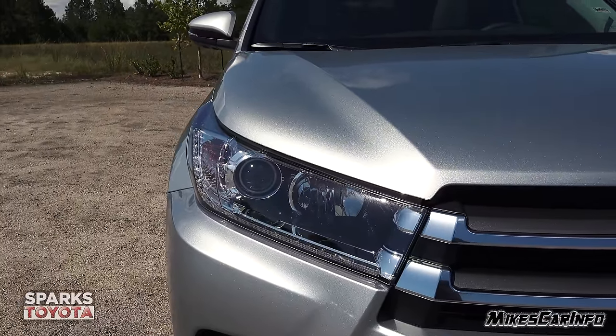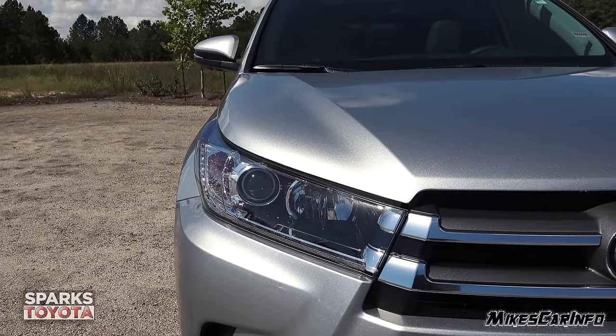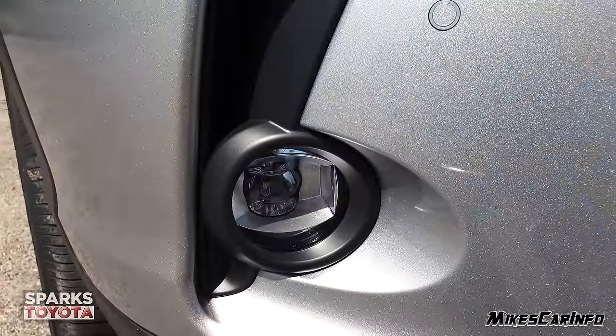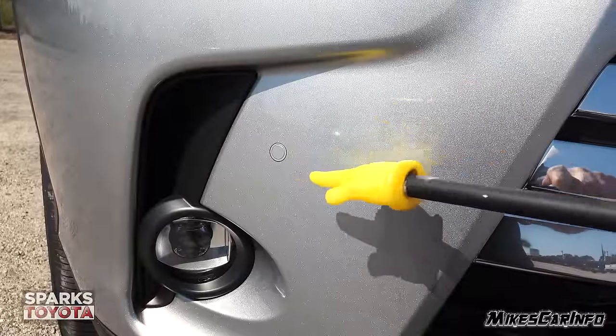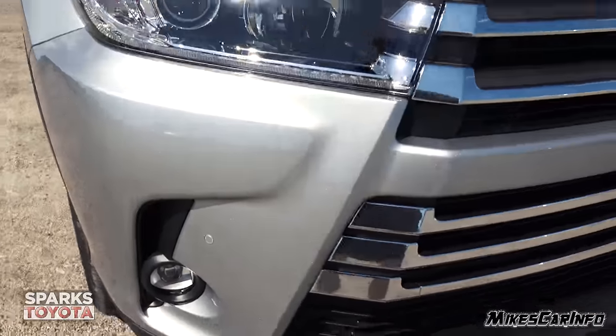The headlights are powered by halogen bulbs for your low beams in a projector tube, and high beams are in a reflector powered by halogens. Fog lights are powered by LEDs, and they're in a little focused housing. You can also see the front parking sensors right here next to the fog lights in the front.